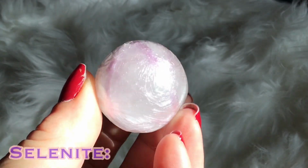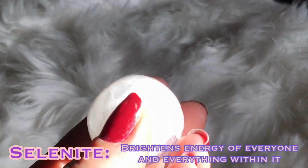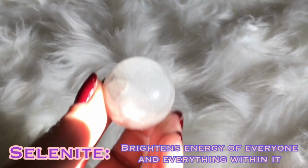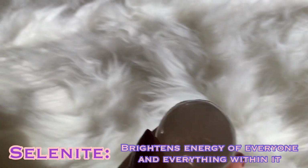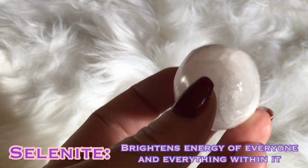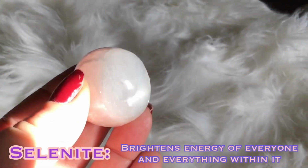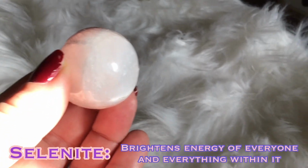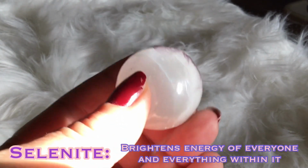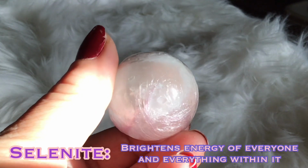This right here, well, it's showing a little pink. It's wrapped. And the reason why it's wrapped is because this here, let's see if I can get it out of the sun, this here is selenite. This is a very powerful stone. This is one of my smaller spheres. It's actually called liquid light. It brightens energy of everyone and everything within it.